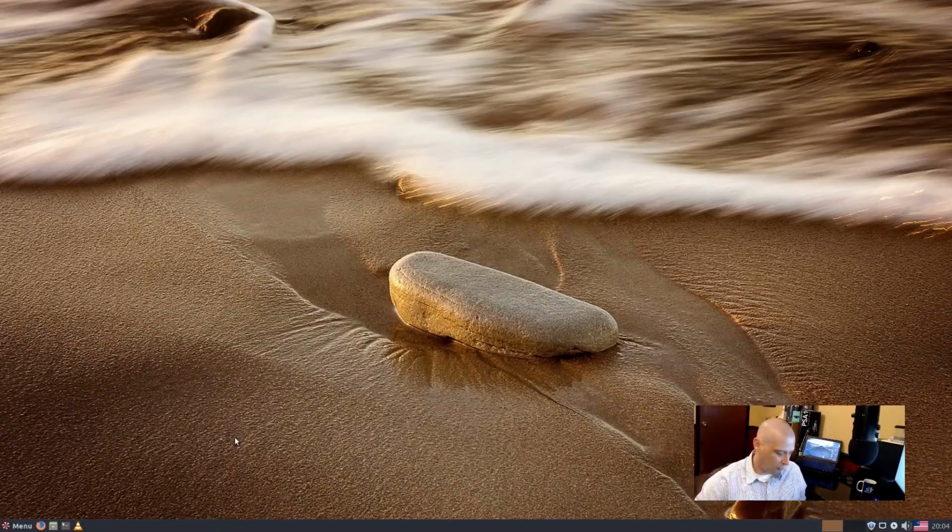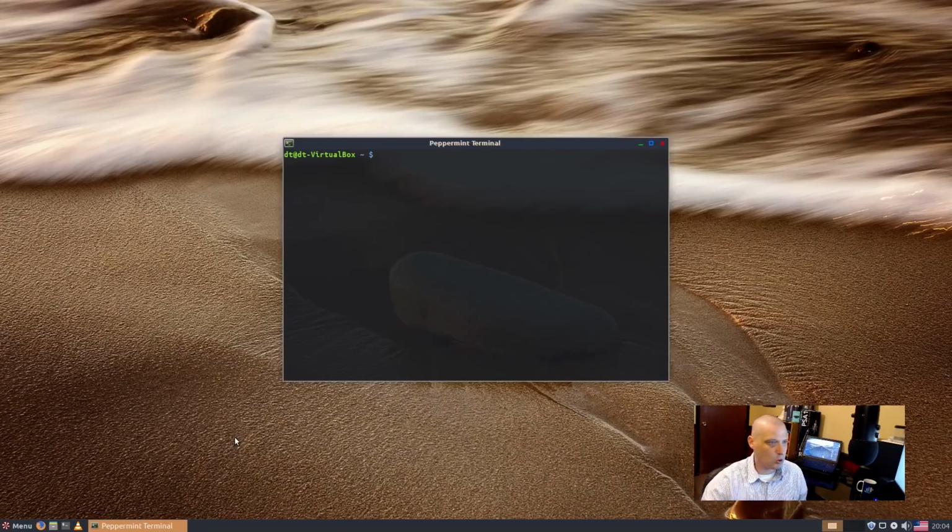I'm going to pull up a terminal. Being Ubuntu based, I would think Control-Alt-T probably brings up a terminal, and it does. Let's see what kernel version we're running. So uname -r. We are running kernel 4.15.0, the same kernel that Ubuntu 18.04 is using.